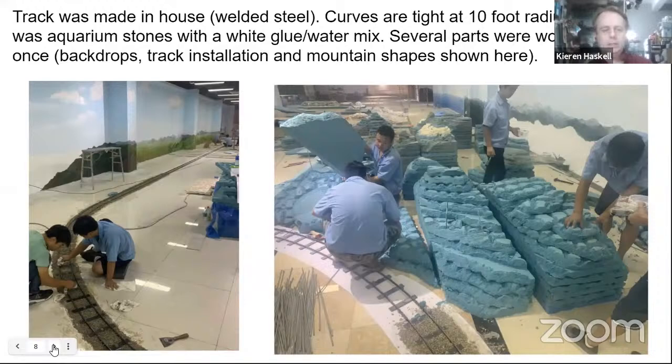The track was just welded steel. We made it in Dongguan, where we made the HO layout, and test put it together. Thankfully, the floor was absolutely flat. That makes a real difference. It's bolted in, but then we have ballast just for visual effect. In fact, it makes it louder, not quieter.